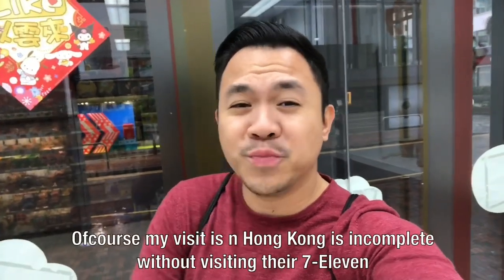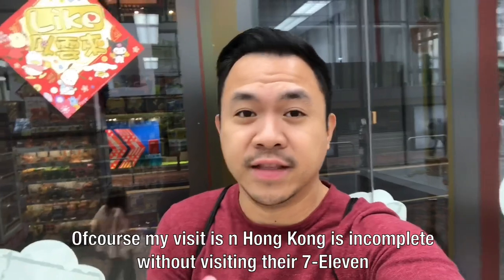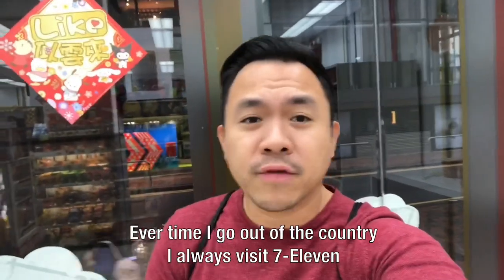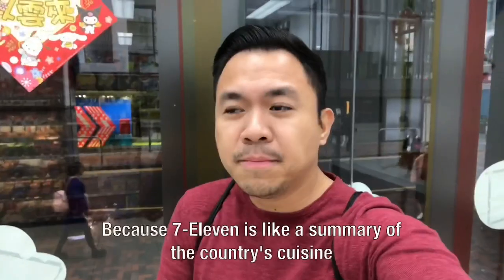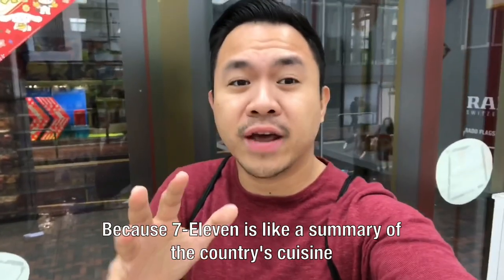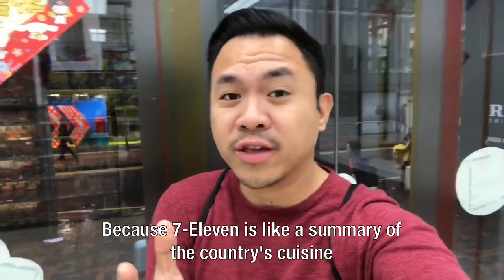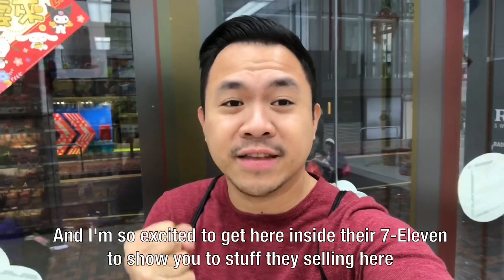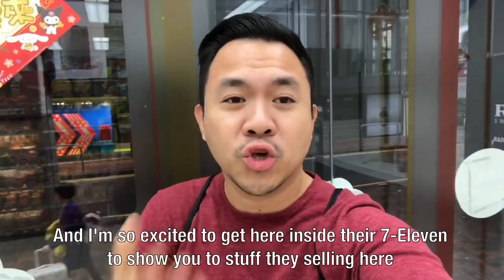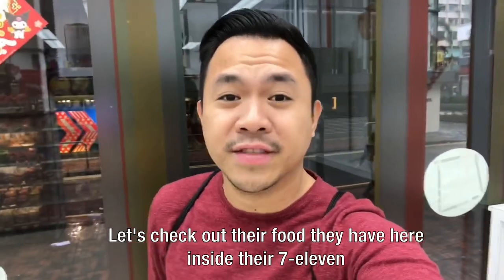Siyempre, hindi makukumpleto ang pagbisita ko sa Hong Kong kung hindi ko rin bibisitahin yung 7-Eleven nila. Every time I go out of the country, I always visit 7-Eleven. Kasi parang ang 7-Eleven nila, it summarizes all their culture when it comes to food, when it comes to their cuisine. And I'm so excited to get here inside the 7-Eleven of Hong Kong to show you the stuff they are selling here. And let's check out the food they have here inside their 7-Eleven.